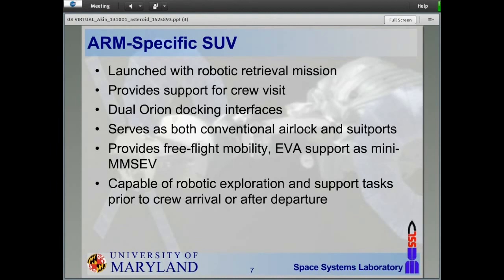The nice thing about a vehicle like this, because of the dexterous robotics, is that after the Orion leaves, you can use it in either autonomous or teleoperated mode to continue the exploration. Actually, since it gets there before the crew does, you could teleoperate it to start the sample collection process and have a cache of samples ready when the crew gets there.